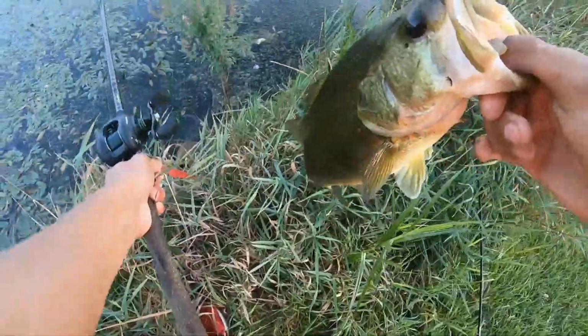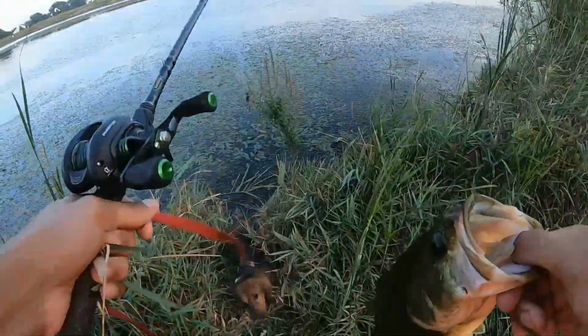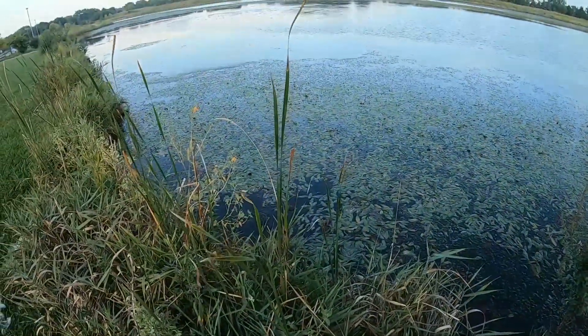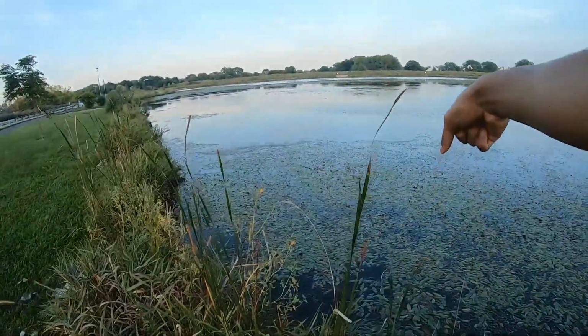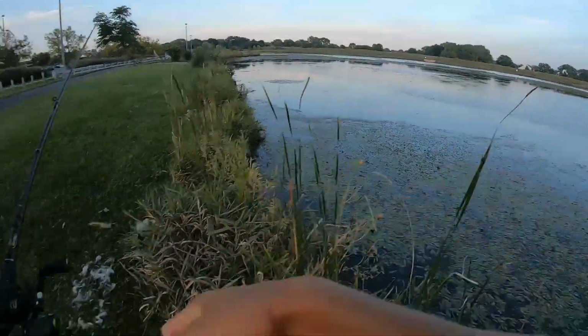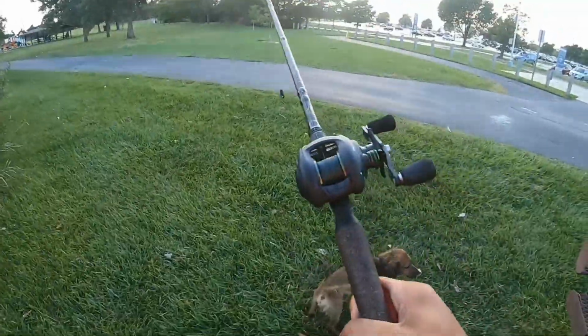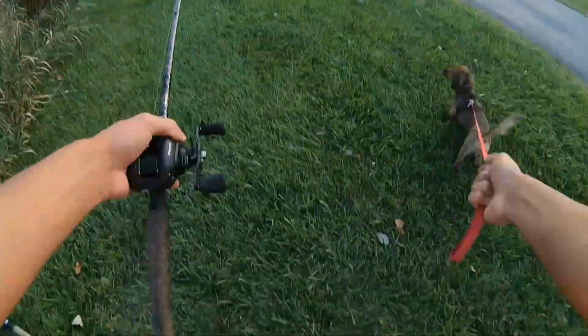Herbert. Oh, you stupid mutt. He just jumped in the water. I don't think he meant to do that. I threw the bass back, guys. He's fine. I just watched him swim away. He's swimming away right there. He's all good. Oh, Herbert, you stupid dog. That's the second time he's jumped in this pond. He wants to shake off. Oh, you dumb dog. It's okay. He probably kind of wanted to do that.